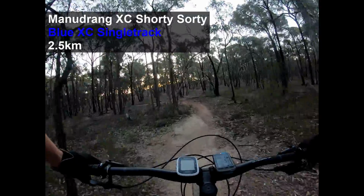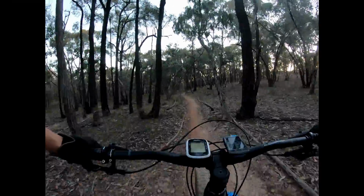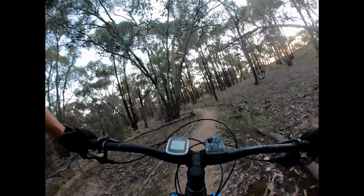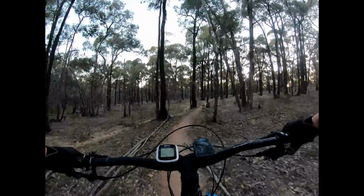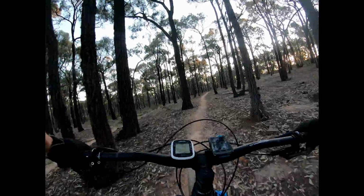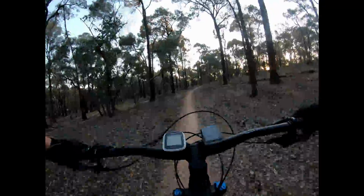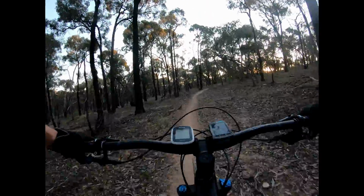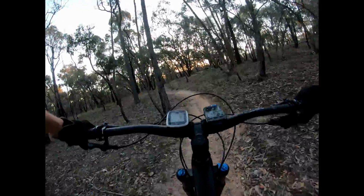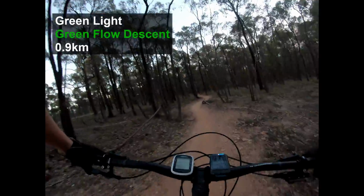Honestly, this is my favourite part of the Spring Gully trails. Just this relatively meandering section by the creek. I'm on a great bike. It's been a great day. You just got the sun setting on your right. This is why you ride. You ride for moments like this. Just finishing up the ride and having a sunset almost completely.